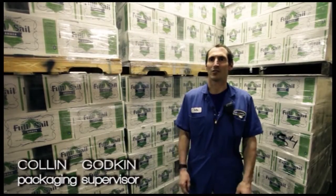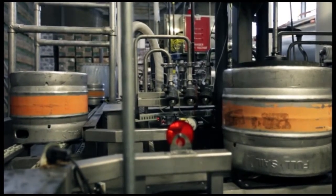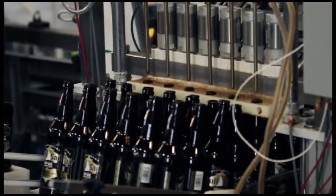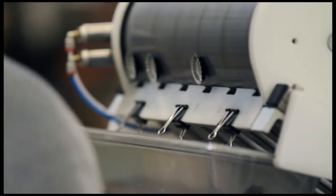They put a lot of care into creating this beer, and we want to follow through and do everything we can to make this beer just as perfect as possible. We take the utmost care in getting this beer into a bottle so that it can last almost indefinitely for our consumers and our happy customers.